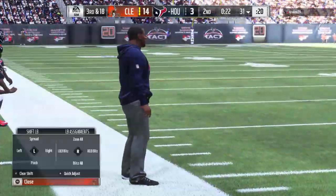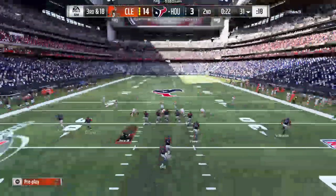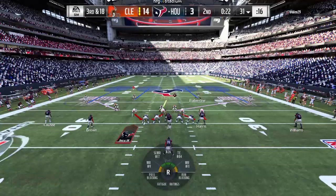The Texans on 3rd down. Just 1 for 3 thus far. This will be a tough 3rd and 18.